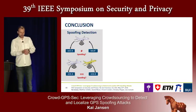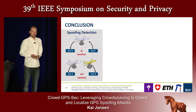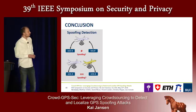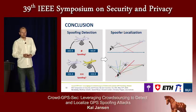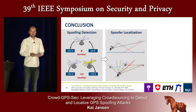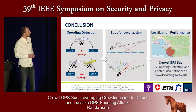Let's come to a conclusion. I've shown you two different tests of how to detect GPS spoofing. First of all, we compared MLAT positions with ADS-B positions. The second test was a mutual comparison between different ADS-B positions. I've shown how our spoofing localization performs, by comparing distances between the spoofing source and aircraft with the distances in the reported ADS-B positions. And finally, I visualized our achievable localization performance.